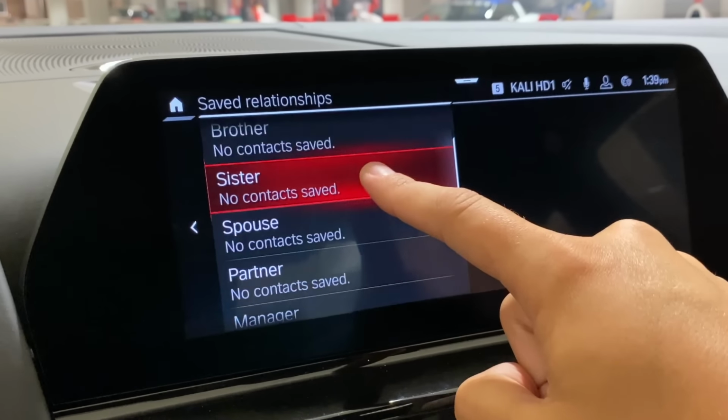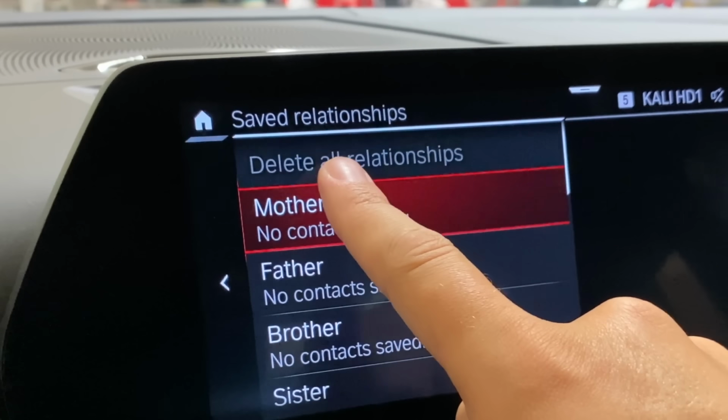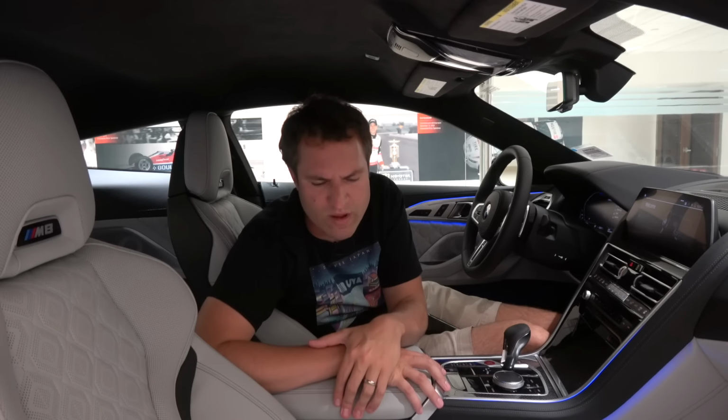The interesting thing to me, though, is you can delete these relationships. So if you decide that your father is no longer your father, you can just go into that screen and remove him, and then your relationship is gone, at least as far as your car is concerned.